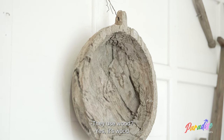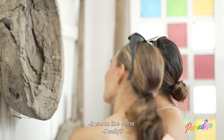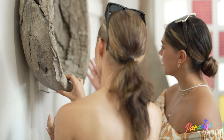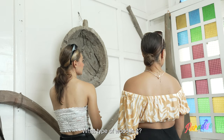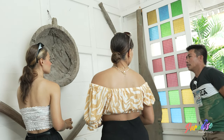Wood, yeah. It's wood. Oh, I thought it was like stone. No, really? Yeah, first. Pwede na i-touch. That's a hardwood. Oh, yeah. What type of wood is this? Tugas. Tugas? Yeah, or mulabe.